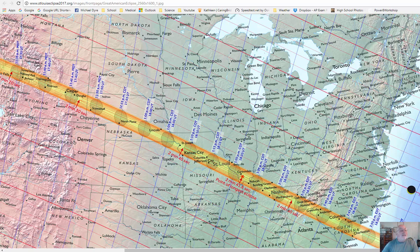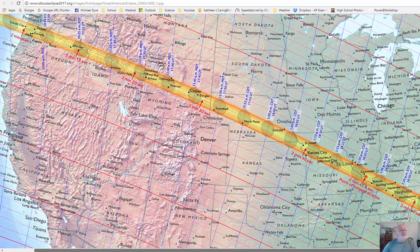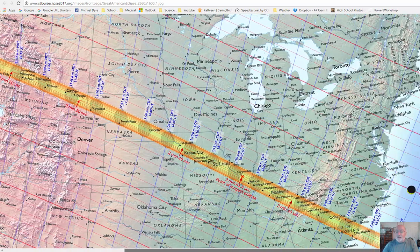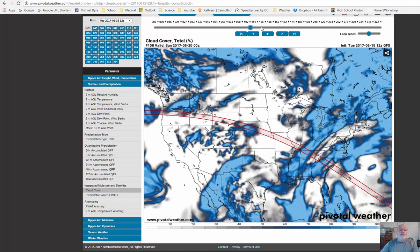But anyway, if you take a look, we want to actually look at about 1715 to almost 1900. Okay, this is a site that's called pivotalweather.com, and I've actually got surface precipitation, and I went down to cloud cover, and they actually have this one right here. This is the 18th.